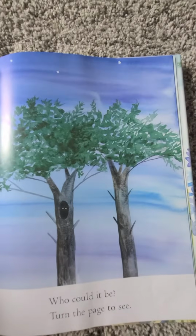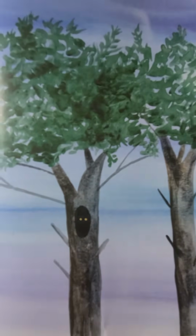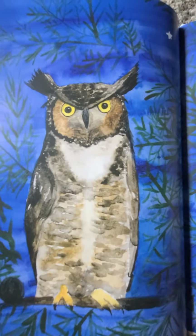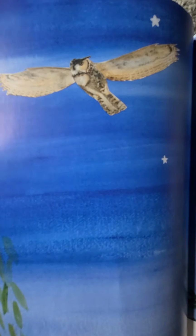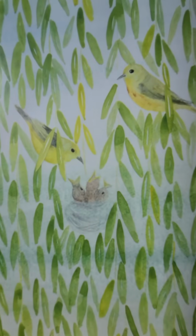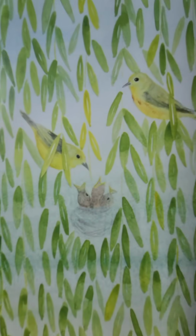When the sky gets darker, you might just find one more beautiful bird. Who could it be? Turn the page and see. Owl, that's who. Most of the birds are sleeping now, but the owl may be up all night. But if you look again in the morning, you might just find the treasure you've been waiting for. There's the other two warblers. The end.